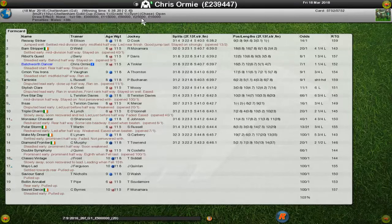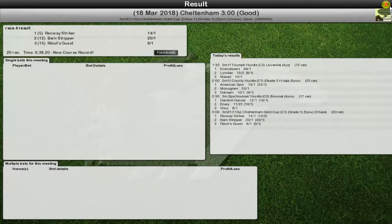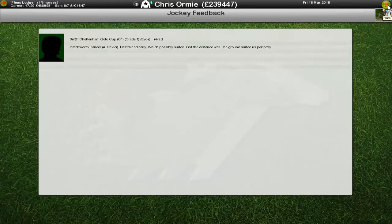That's another 25 grand. Not as much as it could have been. 300 grand for the winner, of course. 115 for second place. But we'll take our 25 grand. Fourth place there. I think that is pretty good.